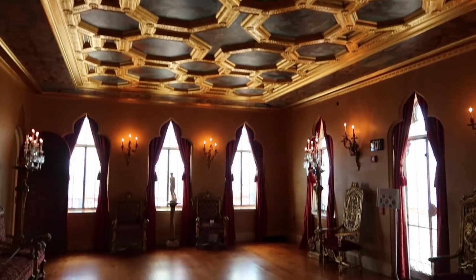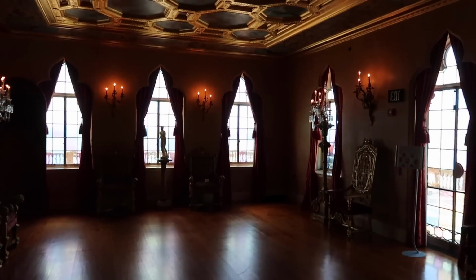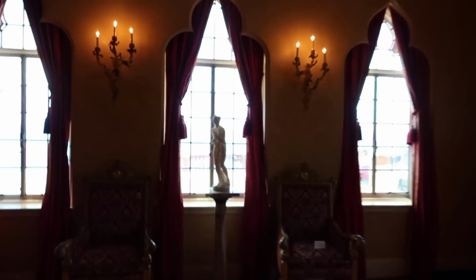It's absolutely beautiful in here. The floor is very solid. Yeah, brought my dancing shoes too. Nah, these aren't dancing shoes. Also notice the stained glass, the coloring of it.